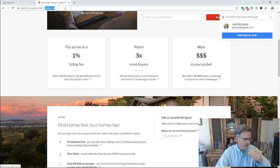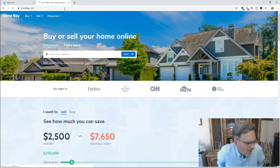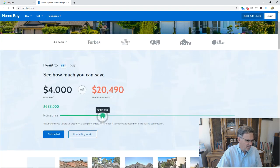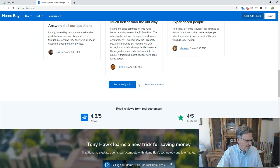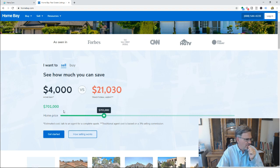Now, I'm saving Rex for later because Rex plays into this, right? So Homebay, they talk about, let's pick a number that's probably more realistic for California. I don't know, the average price in California varies, but I think it's about $650,000. So let's just call it 700. Close enough. So, Homebay is saying that you pay them a fee to get started, and then they're going to supplement that fee when it sells, bringing it up to $4,000. So, again, it's a big discount on the listing.